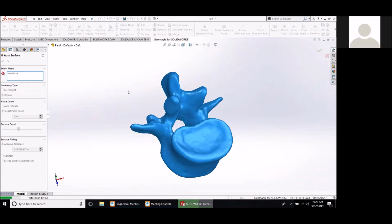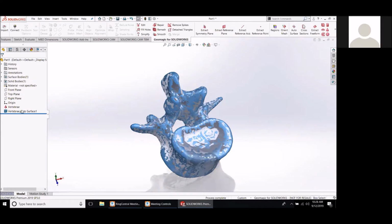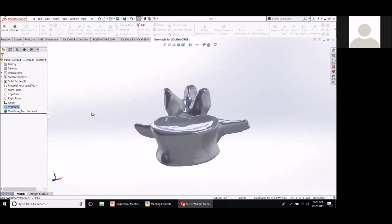The most common use for this is for reference. So if I wanted to make a bone guide, for example, I could use this to make a bone guide. So I'm going to go ahead and hide my mesh by right-clicking here and selecting hide. And we can see the underlying model.